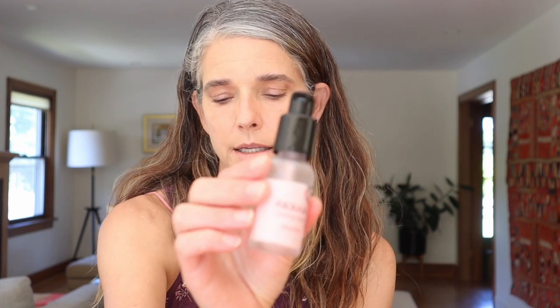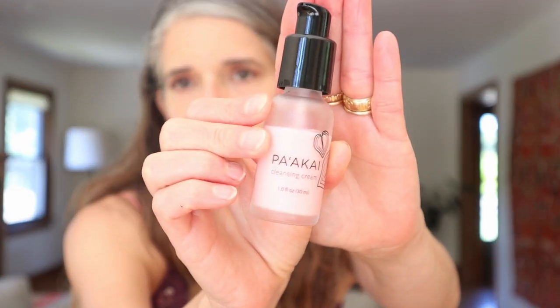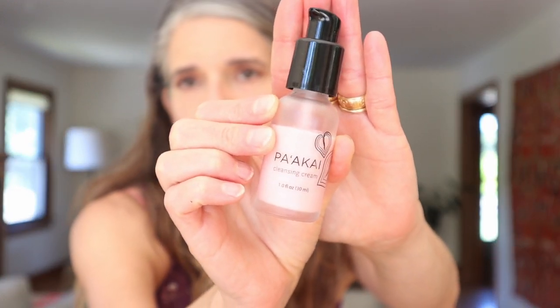Out of the 3, there is the Pa'akai cream cleanser. It was a deluxe travel size in this set, and this is one of my top 3 cleansers, hands down. I've got this one at my sink and the bigger 4-ounce size in my shower. I kind of have to restrain myself from using it practically every day because I just love it that much. It's probably my favorite second cleanse out there. It smells like beautiful rose, and it's very gentle but effective. Really love this cleanser a lot.